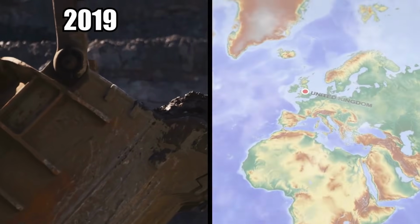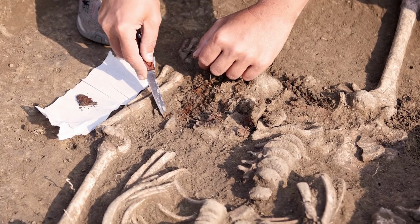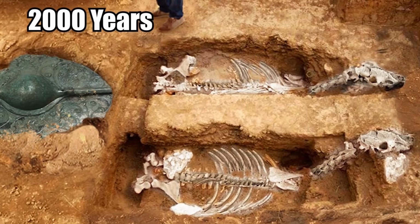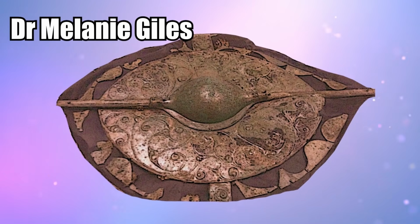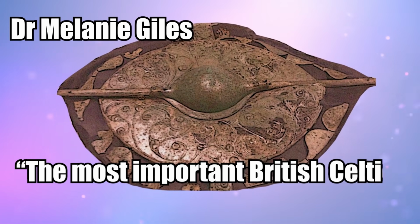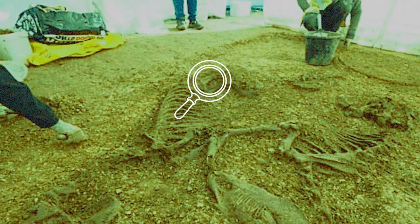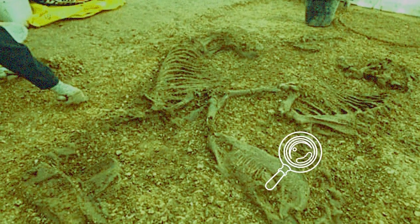Mysterious ancient warrior. In 2019, archaeologists made one of the most significant finds in the United Kingdom, an ancient Celtic warrior buried in a chariot with weapons and ponies. Dating back 2,000 years, included in the burial was a shield, which Dr. Melanie Giles of the University of Manchester calls the most important British Celtic art object of the millennium. The design feature is completely unique and not similar to any other Iron Age finds across Europe. This crucial discovery was found in East Yorkshire, and it's the only burial ever in the UK where archaeologists have discovered horses entombed in a chariot grave.